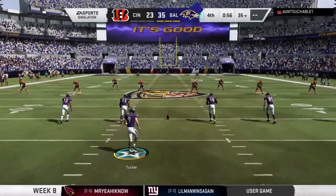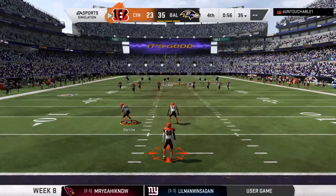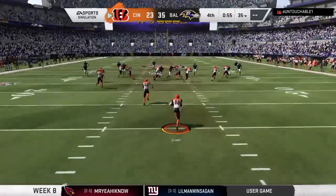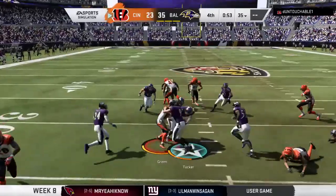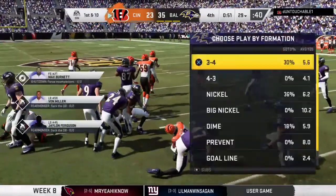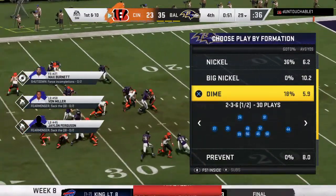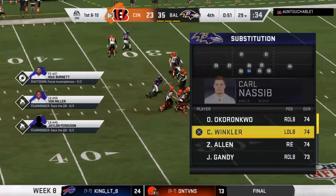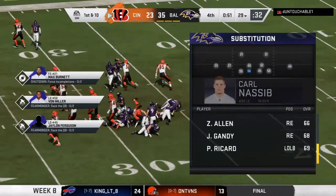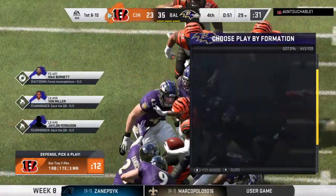Tucker now to kick it away following the touchdown. This fielded at the 2. And a good return as he'll be stopped just shy of the 30-yard line. They have gone to the fourth quarter, by the way, in that game in Cleveland. And the Bills have wound up winning that football game. A win, if they can get it, would be their first on the year.